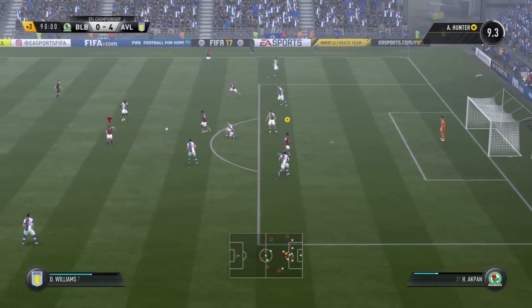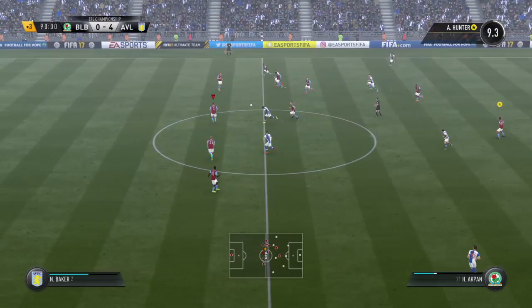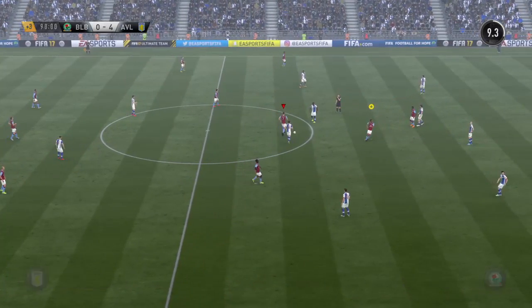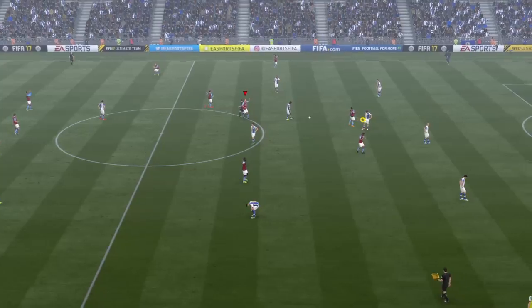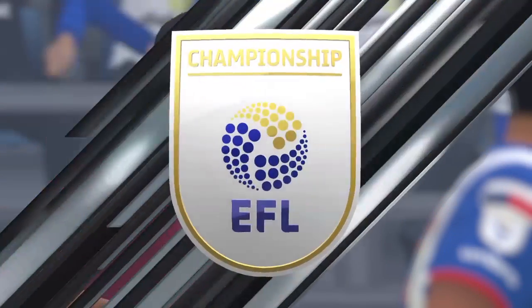The fourth official has indicated there will be a minimum of 3 minutes. Well, we're down to the last minute here. Hutton. Here's Williams. And the winners here, Aston Villa. As a match, it was rather one-sided, wasn't it? Because of the capacity.